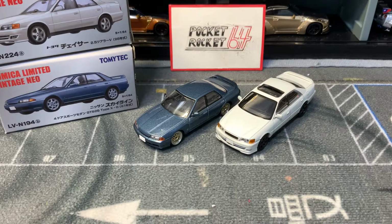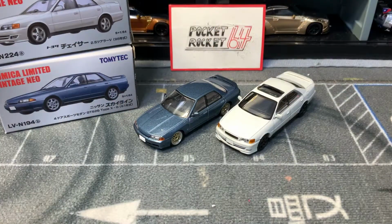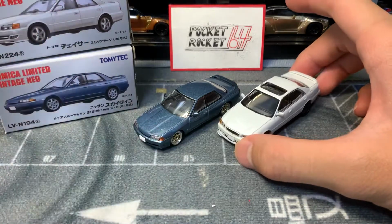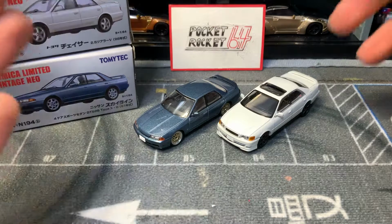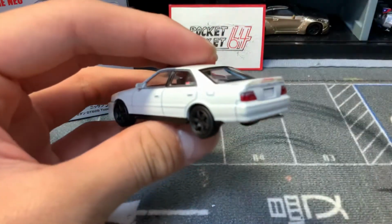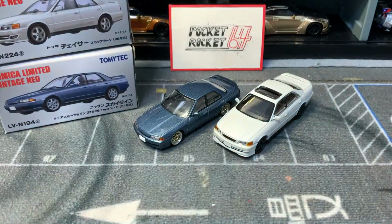So that is pretty much my little review on the Chaser and the R32 4-door made by TLV. I think these two are gorgeous cars, and definitely recommend these. But if I had to choose a favorite, I'll definitely say the Chaser, because I think the Chaser's overall styling is just more for me.